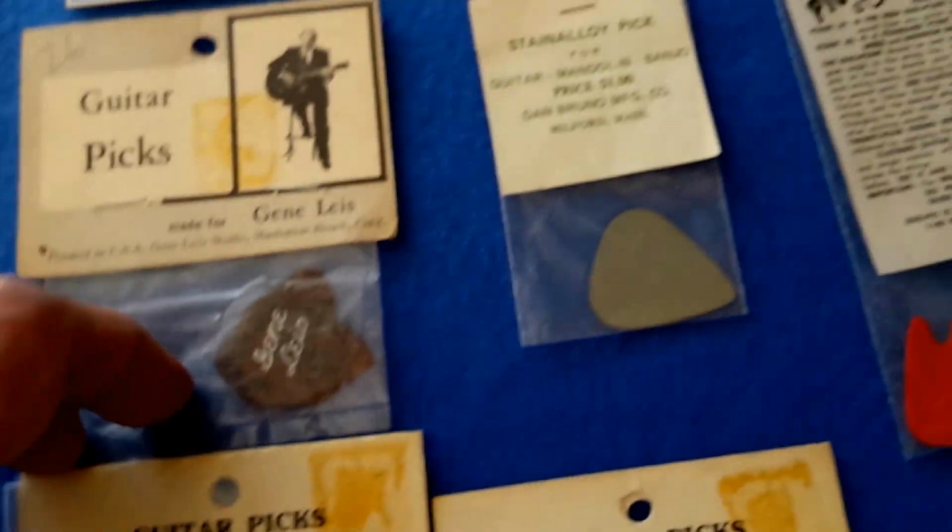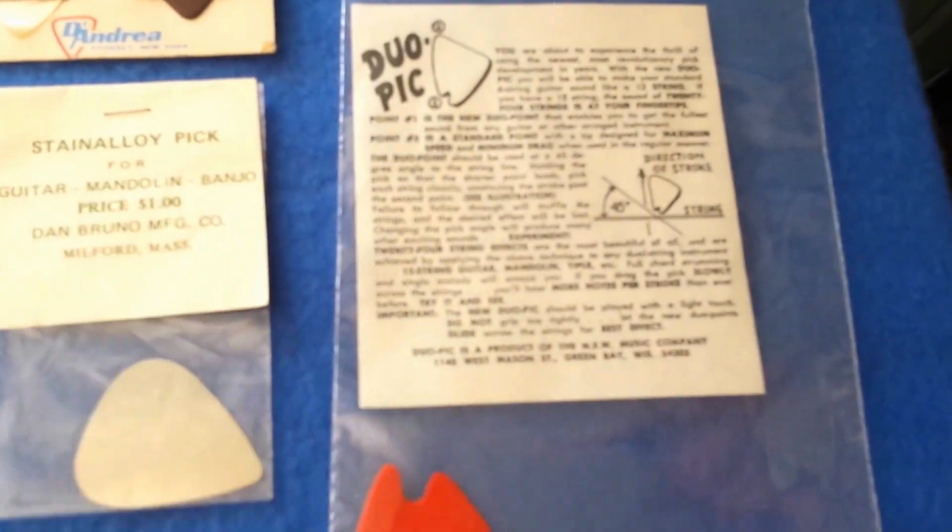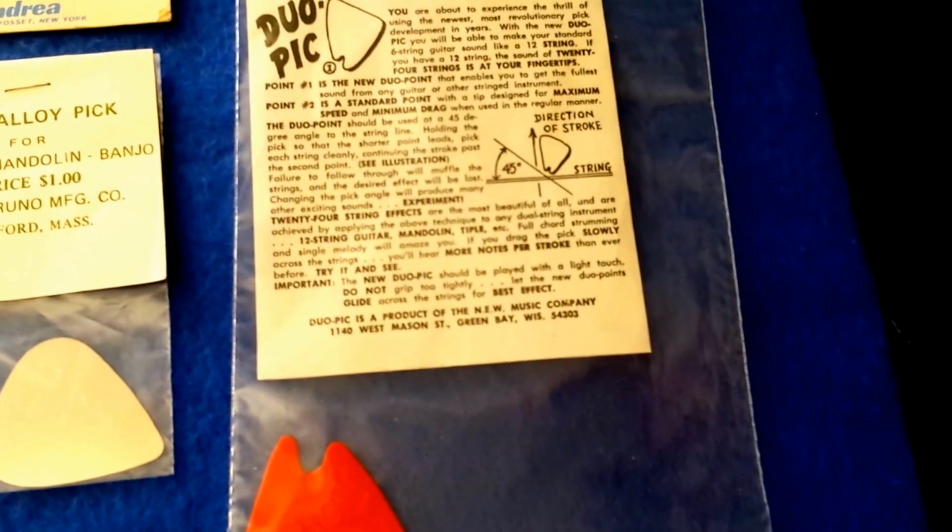A Galaxia. Why do I have two Galaxias? Well, because the picks inside have variations in their shell tone. You can see there. Again, I apologize for the lack of focus. Here's a Duo pick. Original packaging. The Duo pick could be seen announced in a Grossman catalog from 1967.